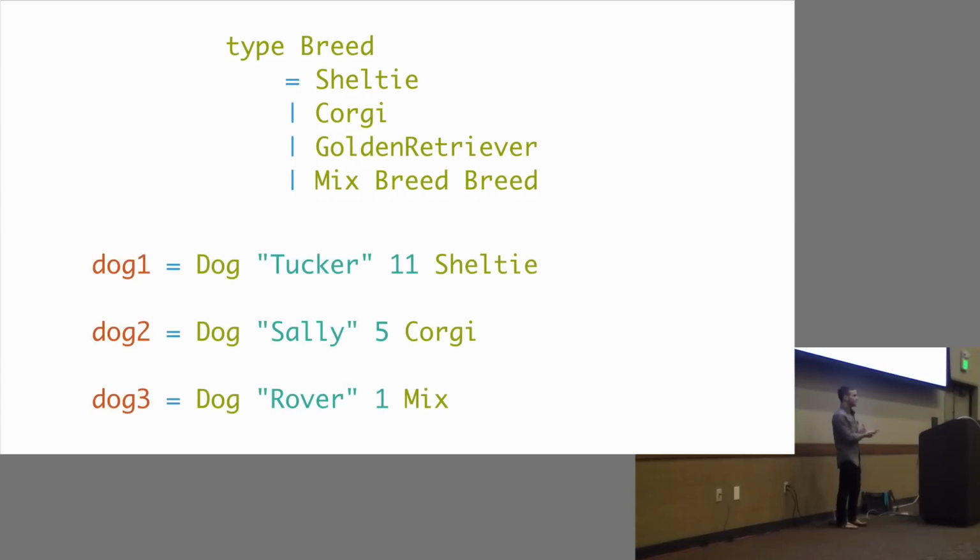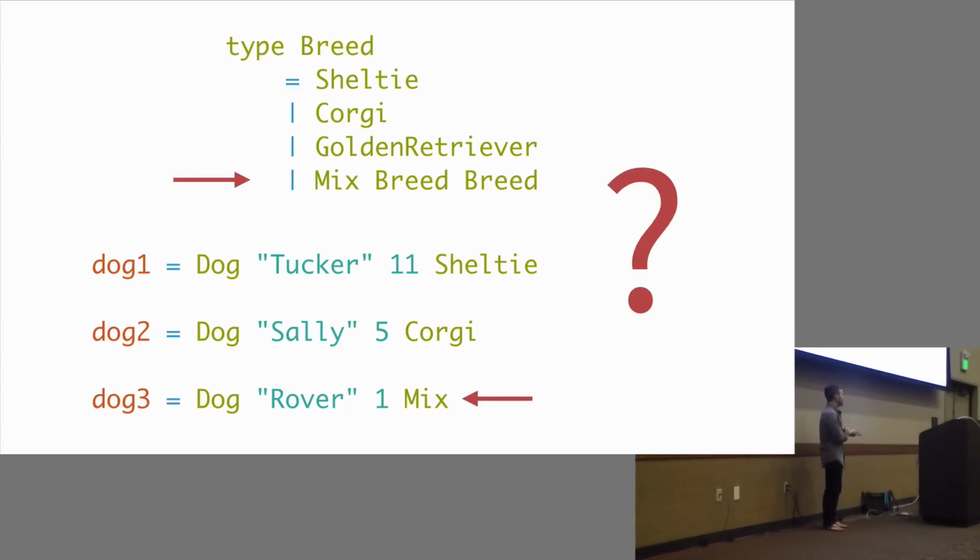And then when we want to use this type with our dogs, we just use those values we defined. So Elm actually gives us constructor functions for these as well. So I just say this dog is a sheltie. This dog's a corgi. Well, what about the third dog? We know it's a mix, but this actually won't be fully typed. And notice up there we have a mix of breed and breed.